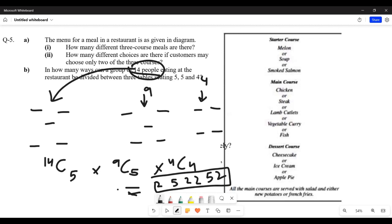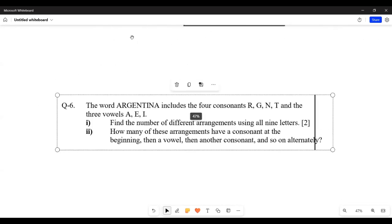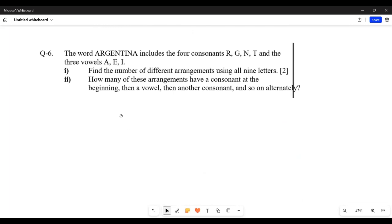Question 6. The word Argentina includes 4 consonants R, G, N, T, the non-vowel alphabets, and 3 vowels A, E, I. Find the number of different arrangements using all 9 letters. Okay, so no restrictions in the first case. So arrange all 9 letters in a row.